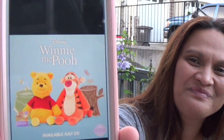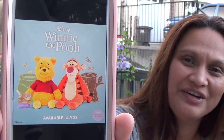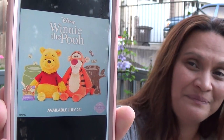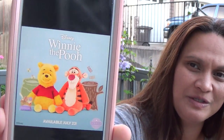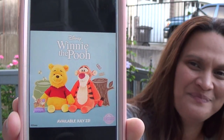But currently what we will have starting July 23rd is two Disney buddies, which is going to be Tigger and Winnie the Pooh. They will be released July 23rd, and the other Disney items will be released on September 1st. So as of now, we want you guys to see that these two buddies will be released on July 23rd.